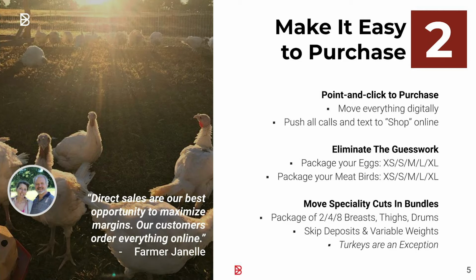So just package your meat birds in small, medium, and large, or extra small, extra large, but don't try to weigh the bird that is 3.21 ounces versus 3.28 ounces. It's not worth your time. And your buyers don't expect it either. Believe it or not, moving your birds just based on a small, medium, large size saves you time and will actually increase sales.